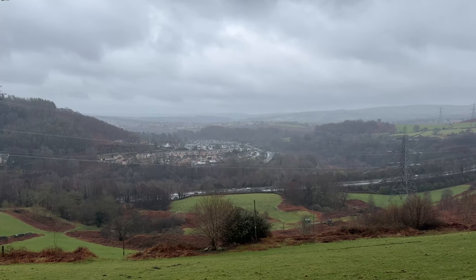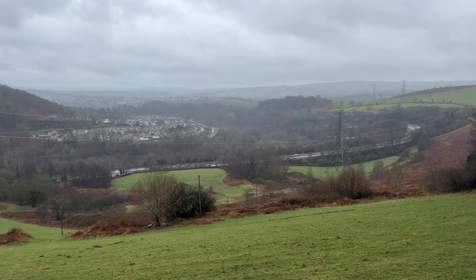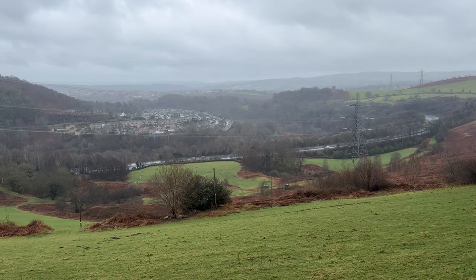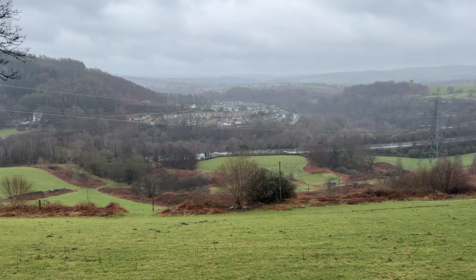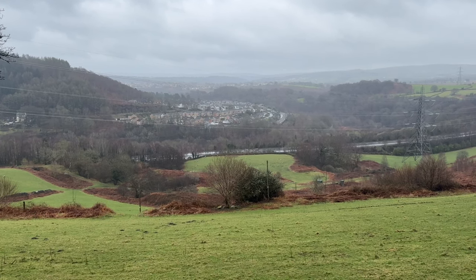Oh, there we are, puffing and panting. We've climbed a fair bit now on the way back. One pity in these valleys for photographers is the National Grid pylons, but never mind. A470 down there, Harris beyond, Quaker's Yard at the bottom. There we are, lovely.